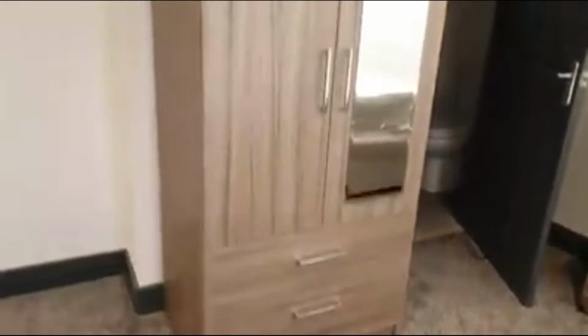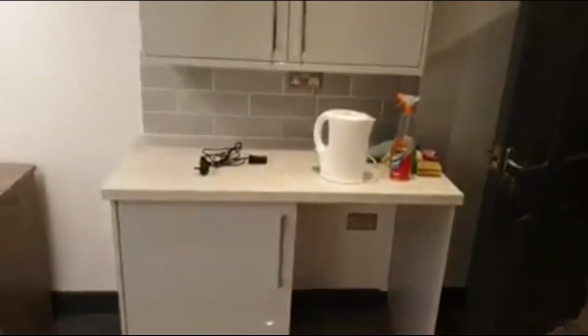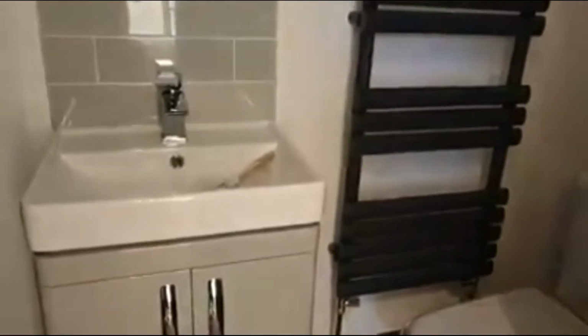One thing, we went for a stronger chest of drawers. Lovely wardrobe. Big thanks to the team for getting those up those stairs. I bet that wasn't easy. And there's our kitchenette. Still a few bits and bobs, but the missus will be around Monday to clear it all up. And here are our bathrooms.